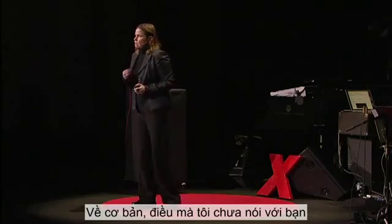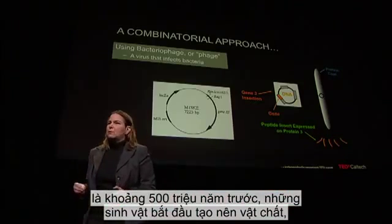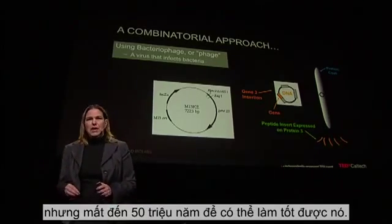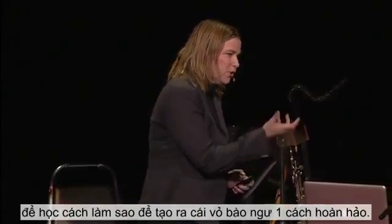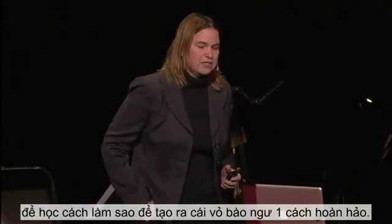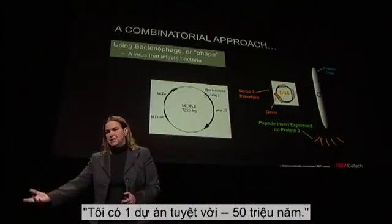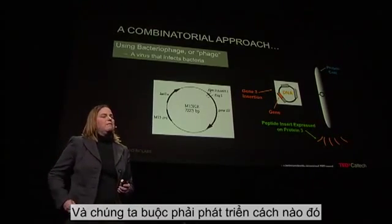So basically, what I didn't tell you is that it was about 500 million years ago that organisms started making materials, but it took them about 50 million years to get good at it. It took them about 50 million years to learn how to perfect how to make that abalone shell, and that's a hard sell to a graduate student. I have this great project, 50 million years, and so we had to develop a way of trying to do this more rapidly.